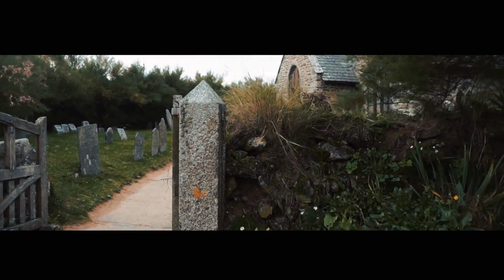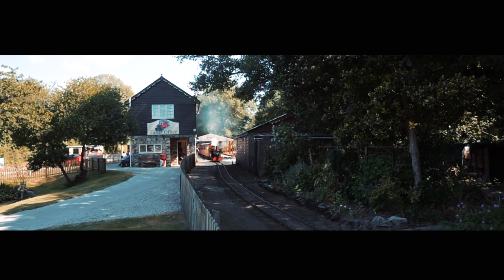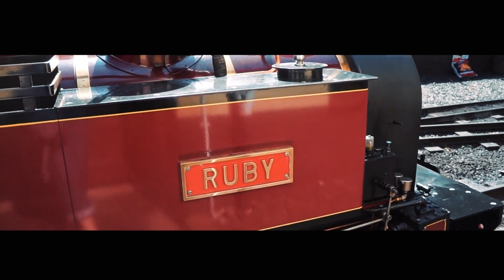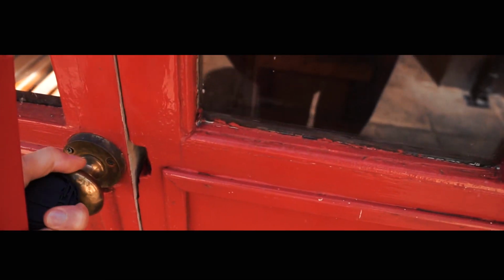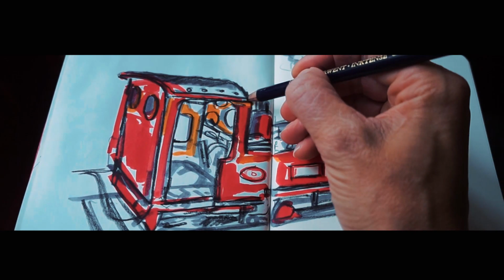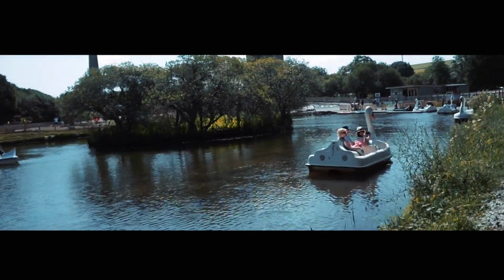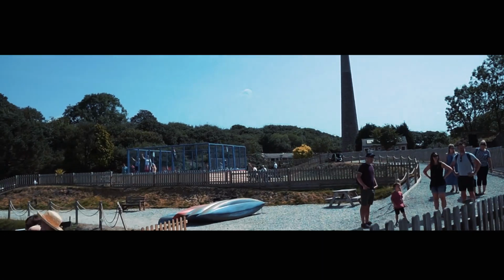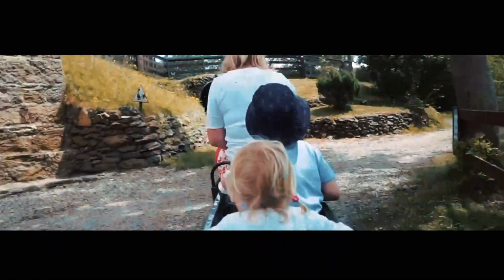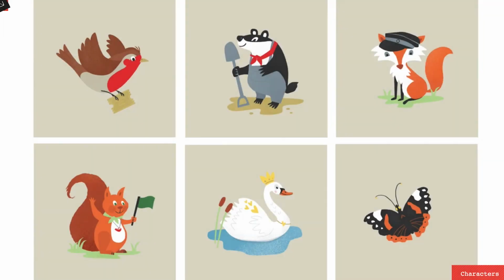So in terms of illustration, I had a couple of projects over the summer. The first one was Lappa Valley, a steam railway, and they are like an adventure play area. Well, it's a bit more than that. You get to ride a steam train, which is pretty excellent. I spent a whole day there basically entertaining myself, finding my way around and riding the trains. The project was to redo their site map and also to design some characters that would run alongside their branding. That's basically what I've been doing over the last few months, making these characters. We have a fox, a badger, a swan, a squirrel and a butterfly.